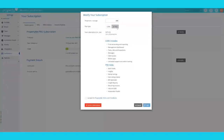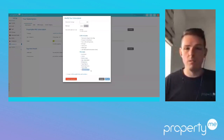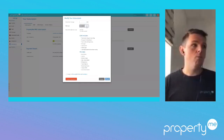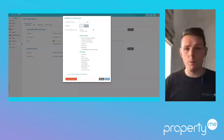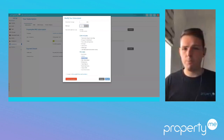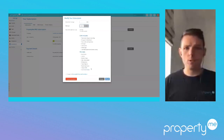So both plans currently include all of the core features, but check out how much more you get for being on Pro with the addition of this Automation Studio. And I think Sarah mentioned just before that on core, it's roughly about $1.10 per property per month, whereas on Pro, it's $1.25 per property per month. 25 cents, yeah. Especially when you're getting things like the ability to upload your properties to your listing portals like domain and realestate.com, bank feeds, Automation Studio. You really do get much more value for money if you're on the Pro plan. Yeah, I love that.